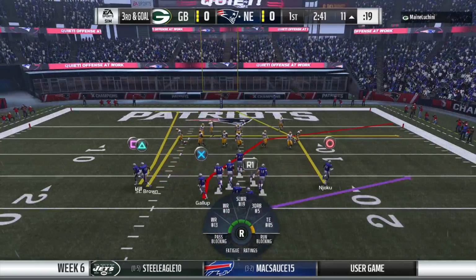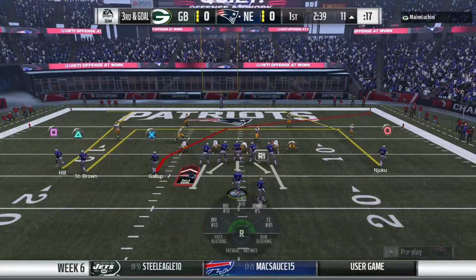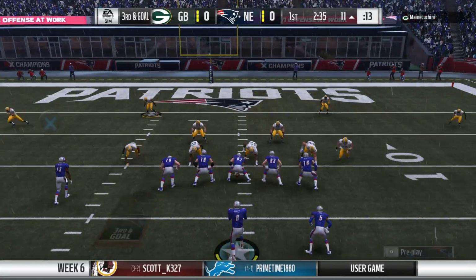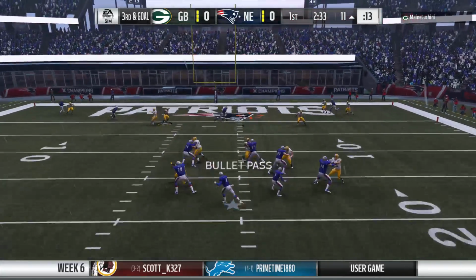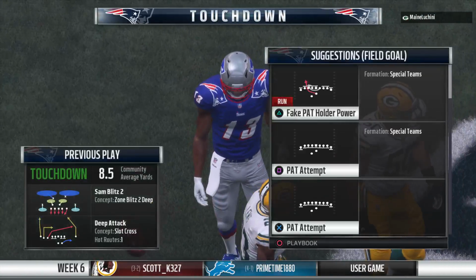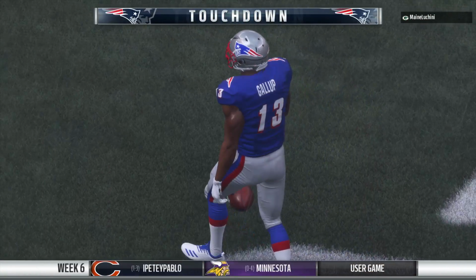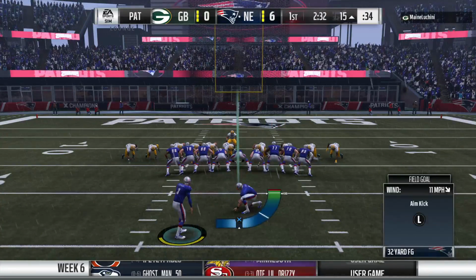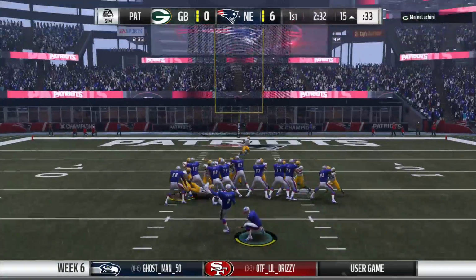Here's third and goal now, back at the 11. Set! Green! Working out of the gun, Mayfield. And that's going to be caught for a Patriot touchdown. Michael Gallup, his 4th touchdown on the year. And the Pats have taken the early lead.